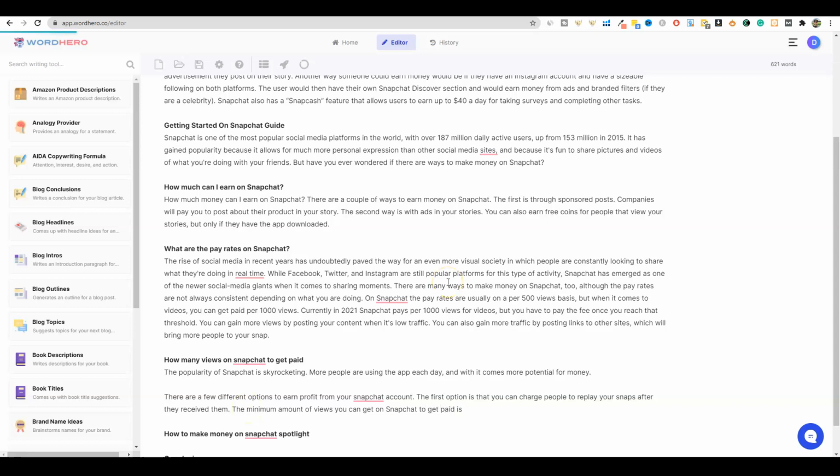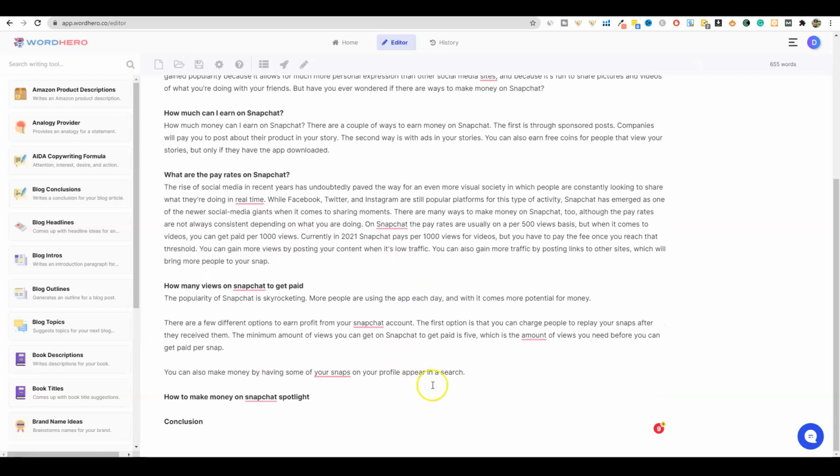Okay. So you want to give it some direction, right? And let's say get paid as 5. So if you need 5 views, which is the amount of views you need before you can get paid per snap. Okay. And then you can also make money by having some of your snaps on your profile appear in search. All right.